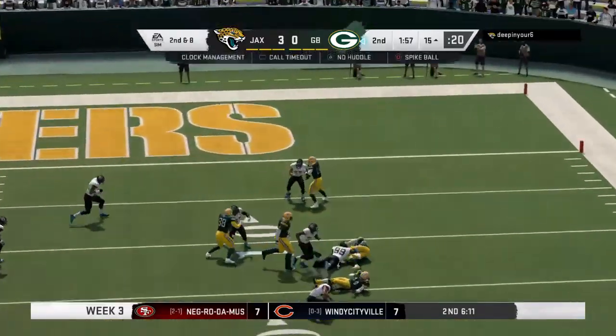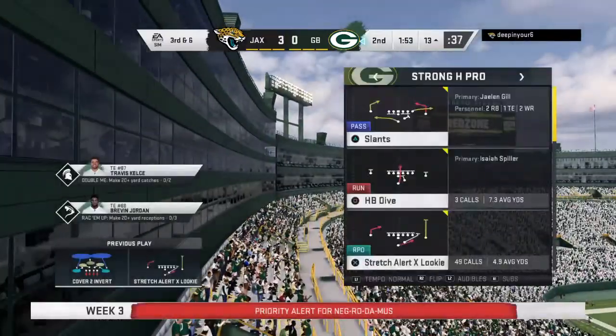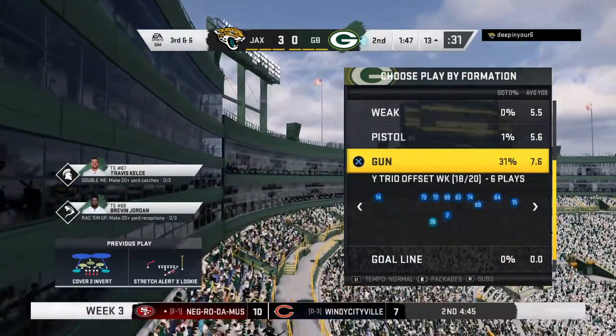Now they try the right side here. And they get to him quickly here as he's stopped right around the 13. Another 2-yard gain there, but they'll need to do better this time. It's 3rd and 6.